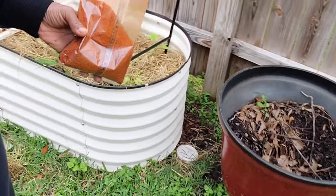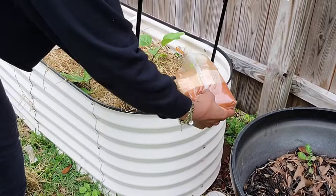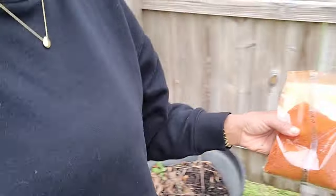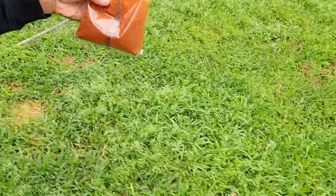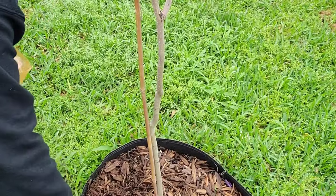Anyway, let me put some at the end, just because they try to crawl down here. Don't even try it, friend. Don't try it. All right, let's make sure there's no more ants. I know one of these had ants one time. So let me just take a peek in here. Make sure ain't nothing down here.